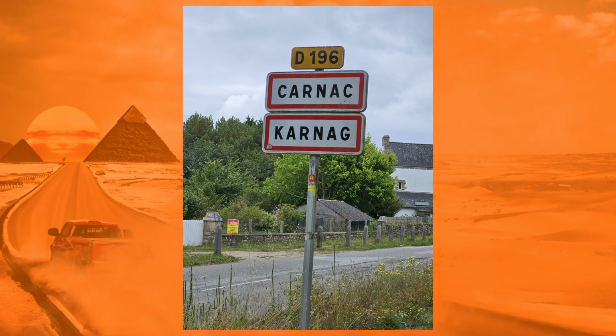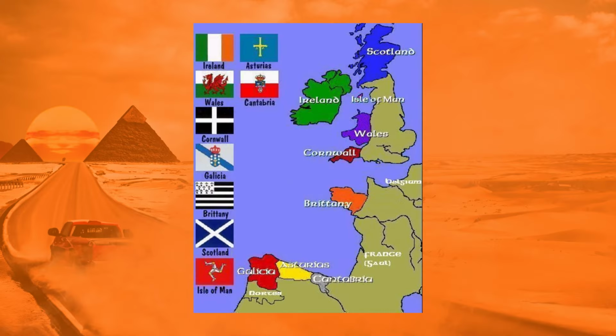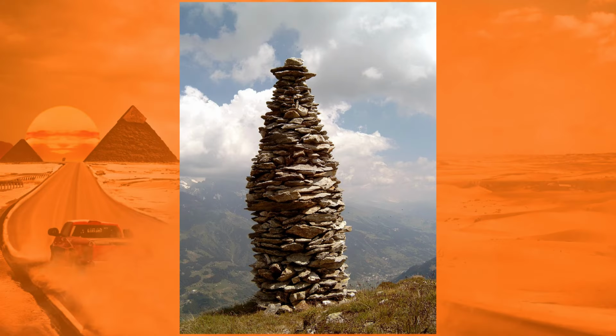Now, you're probably thinking, Carnac, that doesn't sound very French, and you would be right, because Carnac is actually the anglicization, or in this case, francisation, as they'd say in French, of the Breton word Carnac. Breton is a Celtic language, kind of like Welsh or Cornish or Scots Gaelic, and that would be the language that's indigenous to Brittany. It's believed that the word Carnac kind of means a cairn or a memorial marker in Old Celtic.